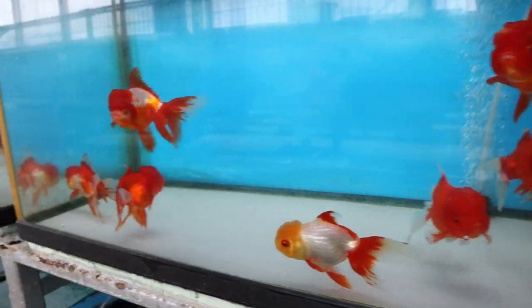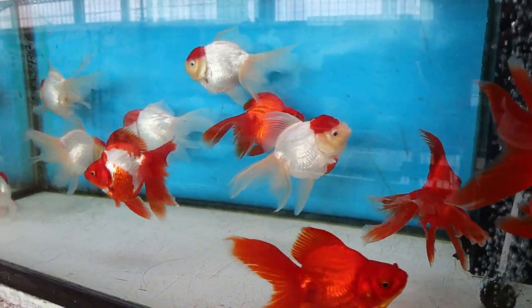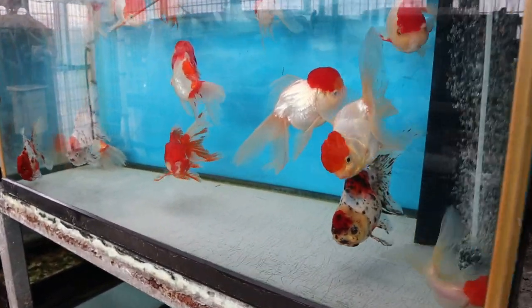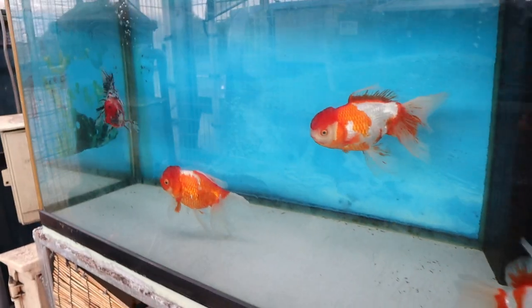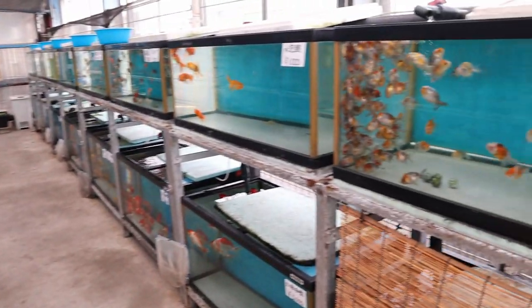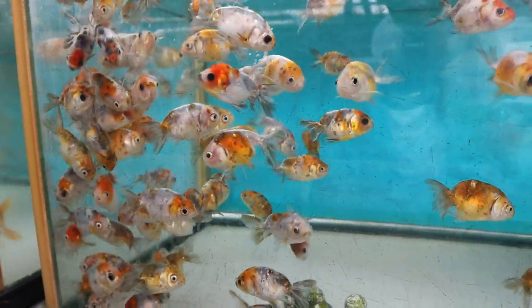So I don't know much about goldfish, so I don't know all their names. So if you guys know any of these, definitely comment down below. All I know are red cap orandas. I know Ryukins, Ranchus. These are nice.